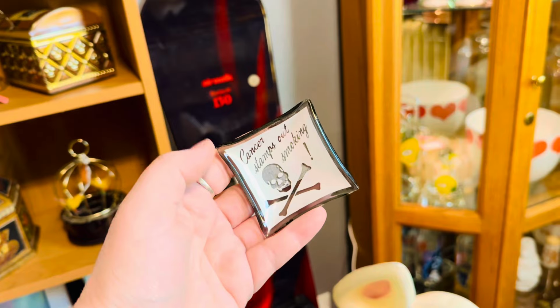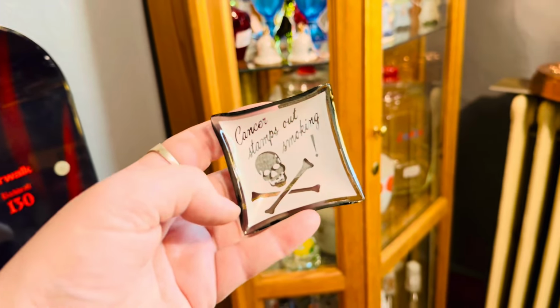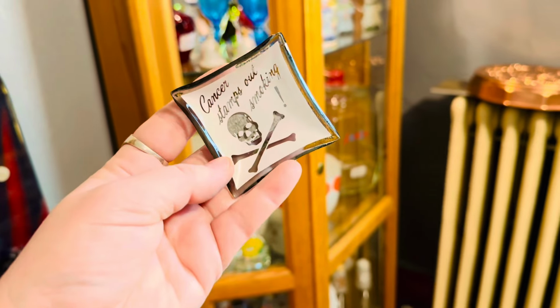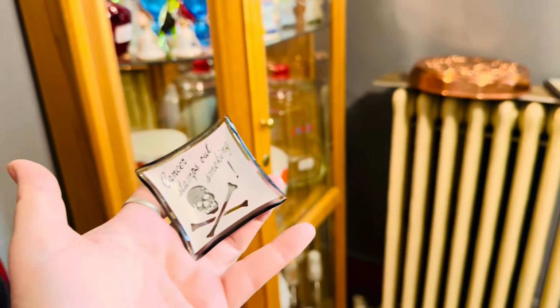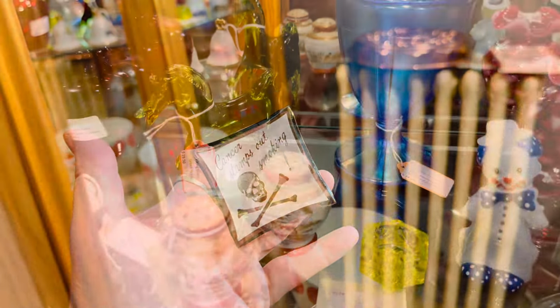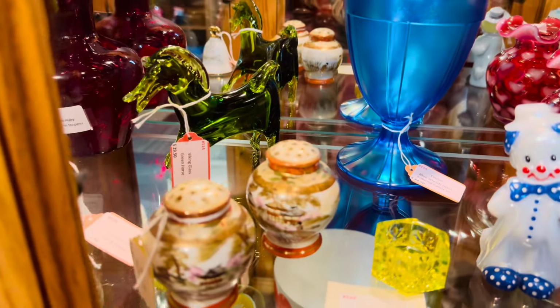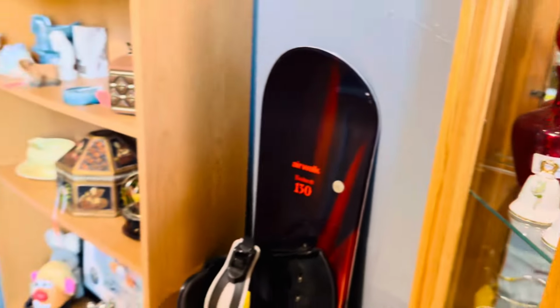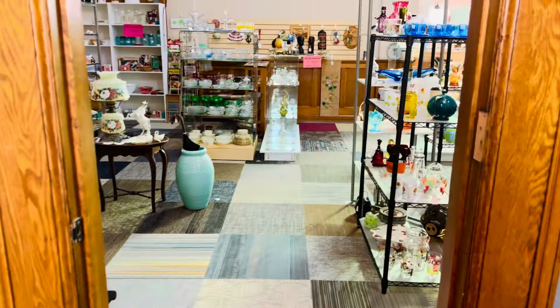Unique. People like the oddball kind of things, the weird things. So I'm going to show Frank this and see what he thinks. But as a cancer survivor, it doesn't bother me at all. Look at this Viking green horse for $29.50. I can hear Frankie talking to someone out this way, so we're going to go find him.